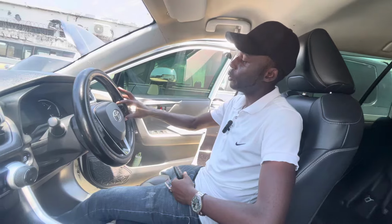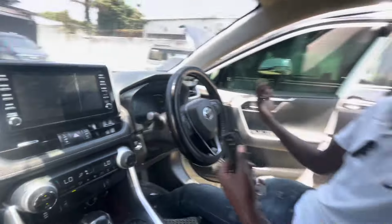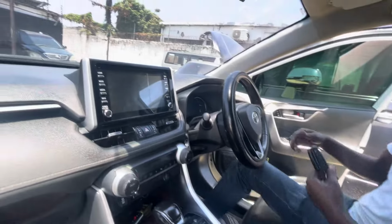Cruise control and departure. Yani, in short, hata tusiongee mambo mengi. It is fully loaded. Let me switch off the car so that I can continue showing our Kenyans.